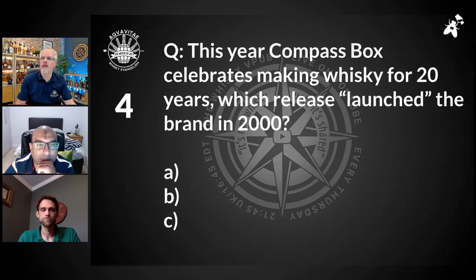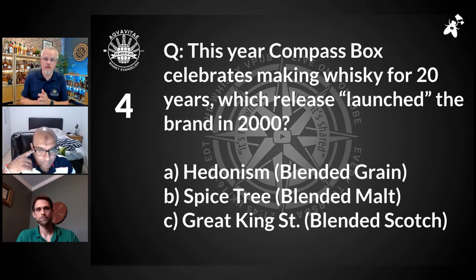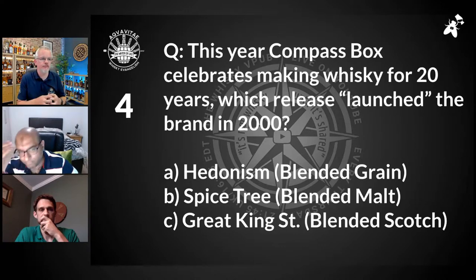Question four. This year, Compass Box celebrates making whiskey for 20 years. That's quite amazing to me that they've been around for 20 years. But which release launched their brand back in 2000? Was it A, their Hedonism, which was a blended grain? Was it B, their Spice Tree, which is blended malt? Or was it C, Great King Street, which is their blended range?